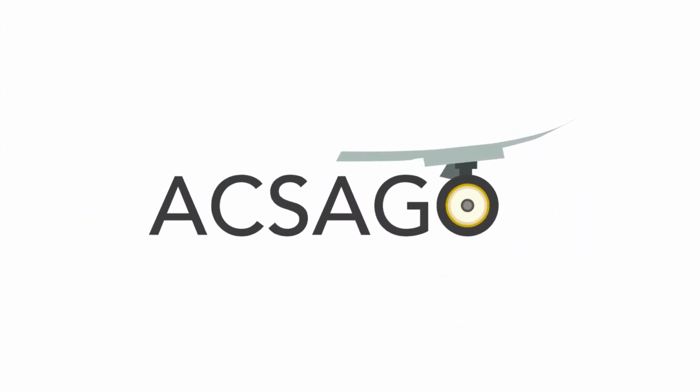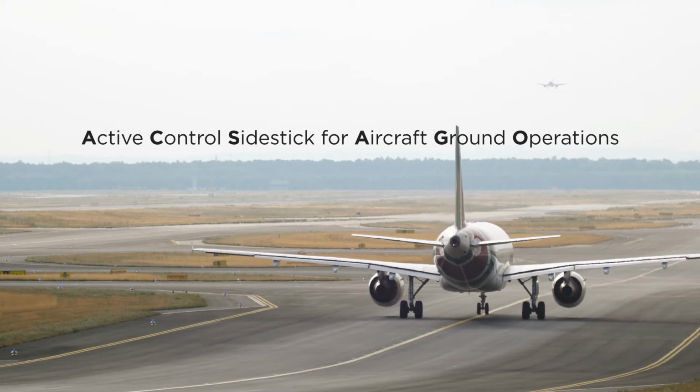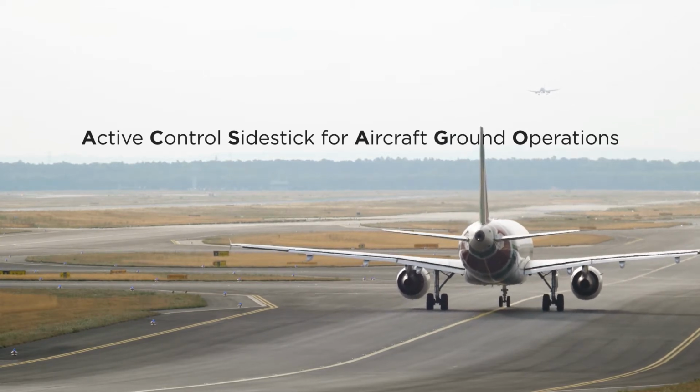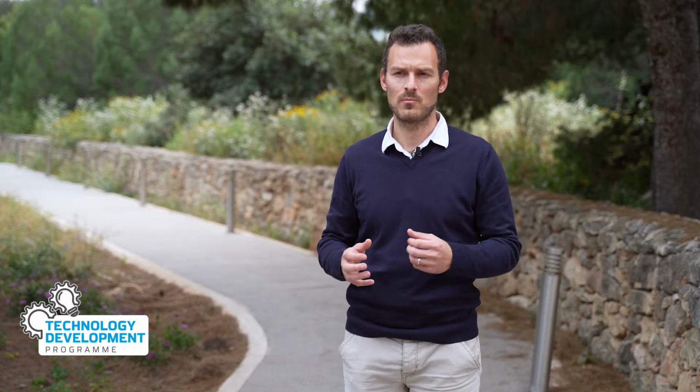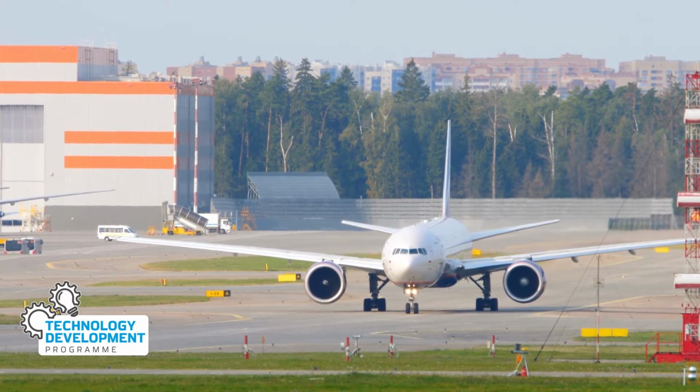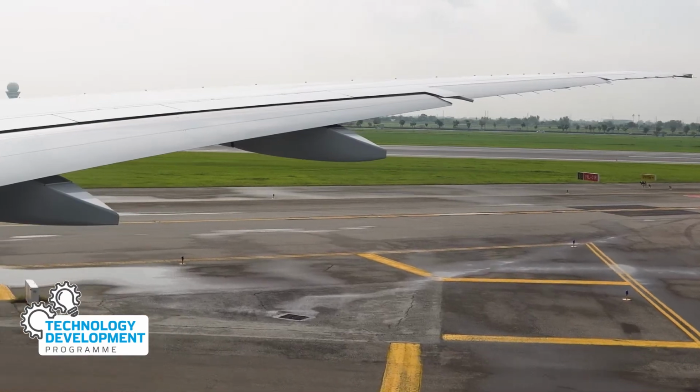The project is called ACSAGO, which is short for Active Control Side Stick for Aircraft Ground Operations. During taxiing, so while moving the aircraft on the ground, pilots currently use multiple controls. In our project, we're trying to replace all of these controls with a single control, which is an active side stick. And this can be used to control both the speed and also the direction of the aircraft.